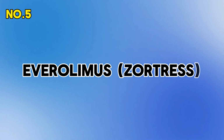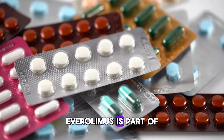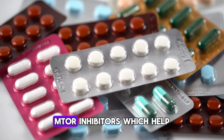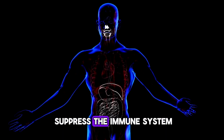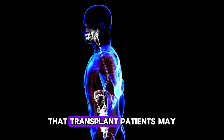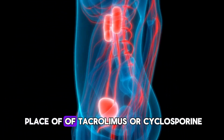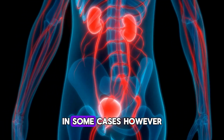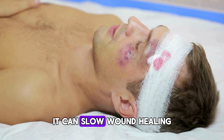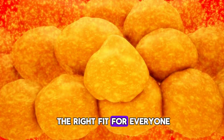Number 5. Everolimus, Zortress, a newer immunosuppressant option. Everolimus is part of a class of drugs called mTOR inhibitors, which help suppress the immune system while also reducing the risk of certain cancers that transplant patients may be prone to. This medication may be used in place of tacrolimus or cyclosporine in some cases. However, it can slow wound healing and increase cholesterol levels, so it is not the right fit for everyone.